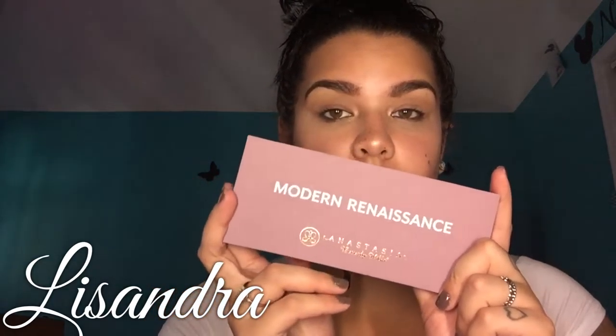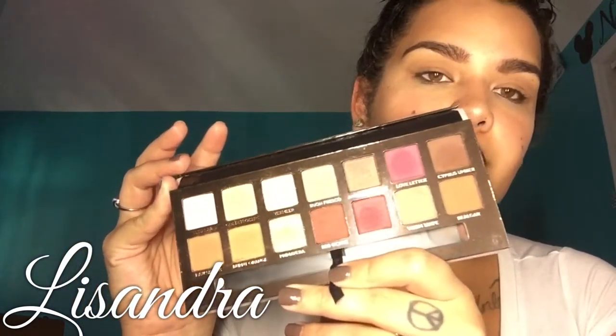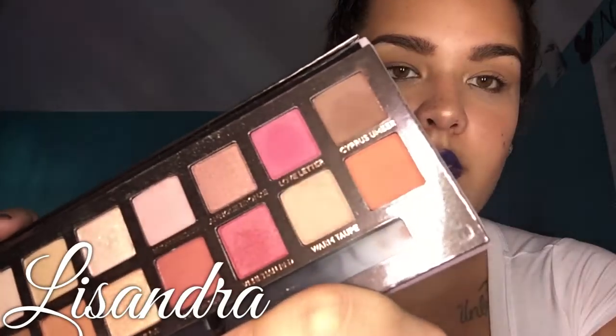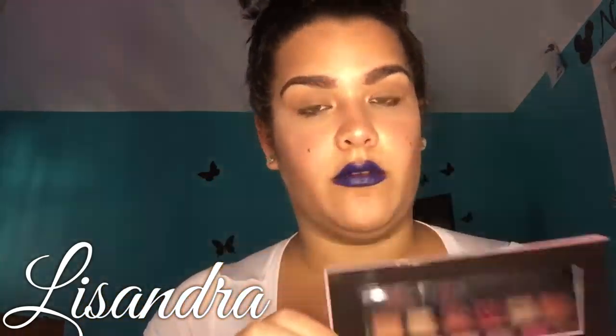Right now my go-to is, I'm gonna be basic right now because everybody's favorite palette is this, but no, seriously guys, this palette, it's amazing. Like, if you haven't got it, where have you been? This is a very neutral, you can go colorful. The colors in this palette, they pay off so well. So yeah, this is my go-to palette.